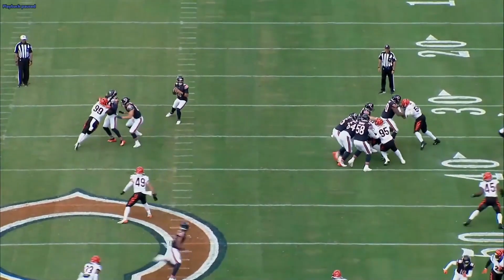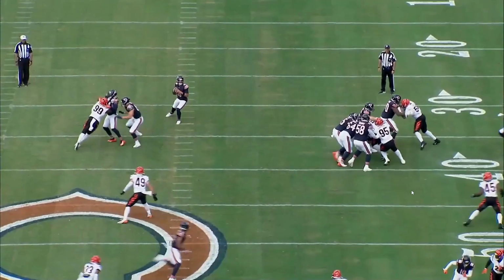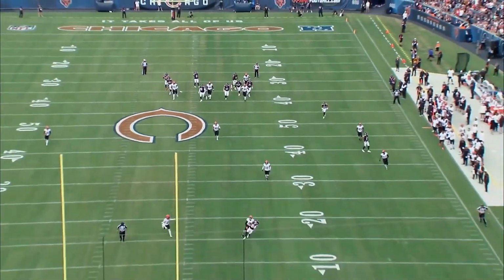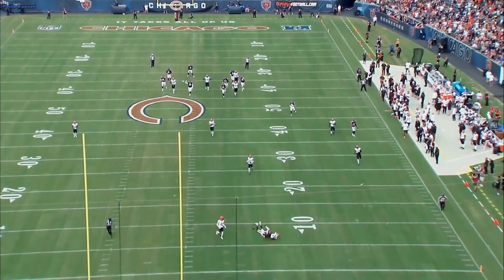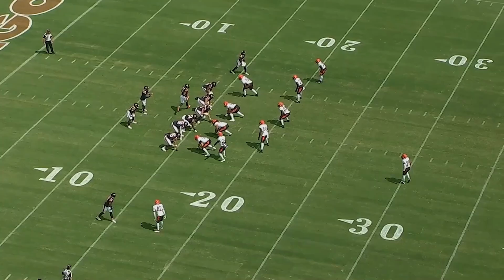And look at Caleb Williams' eyes right here. He's looking straight at that safety. He knows if that safety backpedals, he can take this to Odunze, but if he drives down on Odunze and sits right here, then he can throw that post over the top to his deep threat, Tyler Scott, and that's exactly what he does. Ball, look at it, boom, right out in front of him. If he doesn't fall and get smushed to the ground, I really do think this is a big catch and a big play.